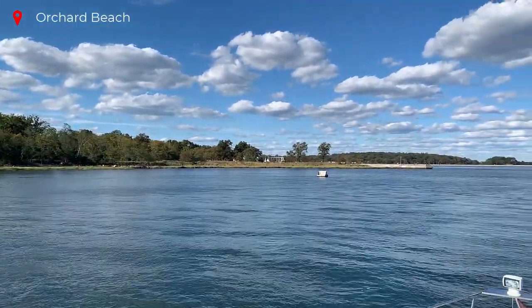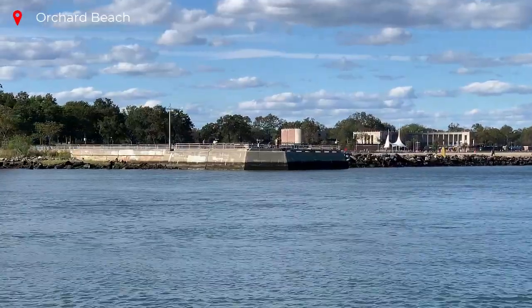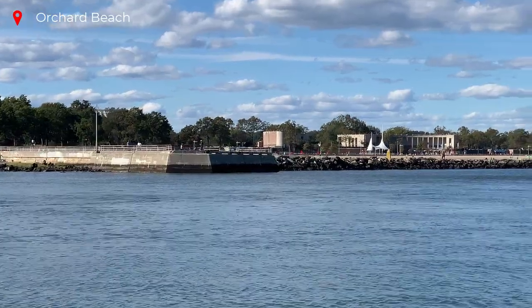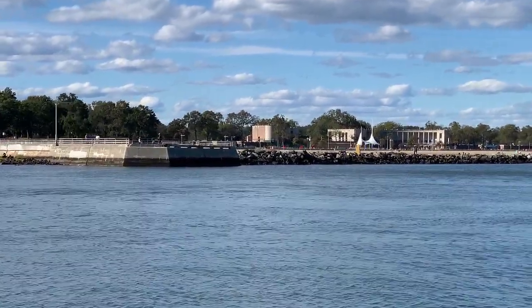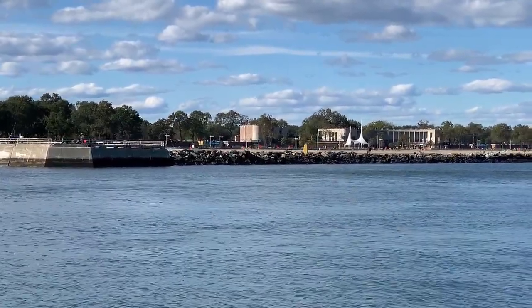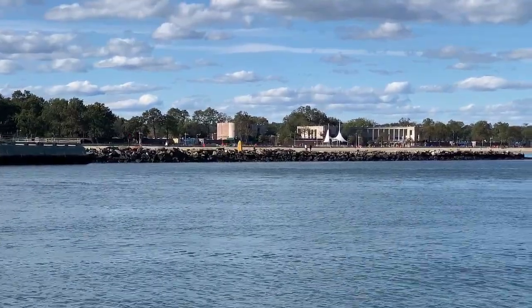At just over 1 mile long, the crescent-shaped Orchard Beach is the Bronx's only public beach. The beach was established in the early 1900s and expanded by Robert Moses, a New York City planner. It features a central pavilion with a now unused bathhouse, which has New York City landmark status. Instead of a boardwalk, it has a tile promenade that runs the entire length of the beach.